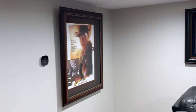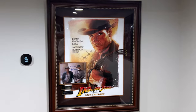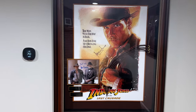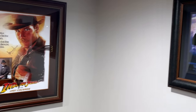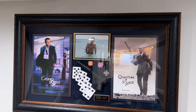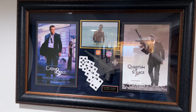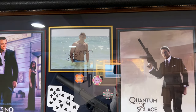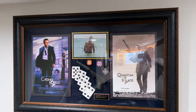So we're in the family room, the first room on our tour today. We have a movie poster of Indiana Jones and the Last Crusade, which is authentically signed by Harrison Ford and Sean Connery. Really cool, I love the Indiana Jones series. And then moving along to this next wall, we've got a Daniel Craig signed movie poster for the movies Casino Royale and Quantum of Solace. Love the James Bond series. As you can see, the signature there from Daniel Craig. This is my wife's favorite one. I don't know exactly why, but that's her favorite movie poster that we have.